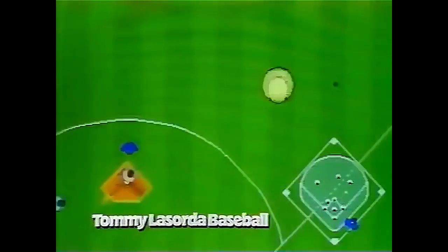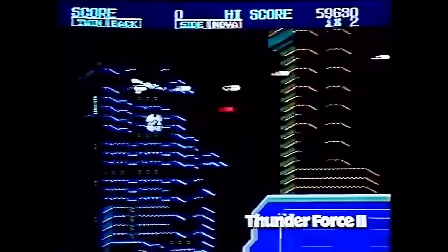I want to explore those with the Genesis because this year, this August, just a couple of months from now, marks the 30th anniversary of the Sega Genesis. It came out in 1990 over in the UK and Europe, and technically it came out in 1988 in Japan. But for me, 1989 was the year, and that's the one I plan on celebrating.